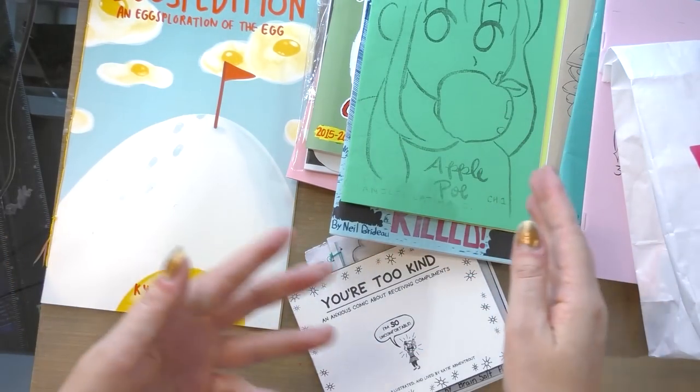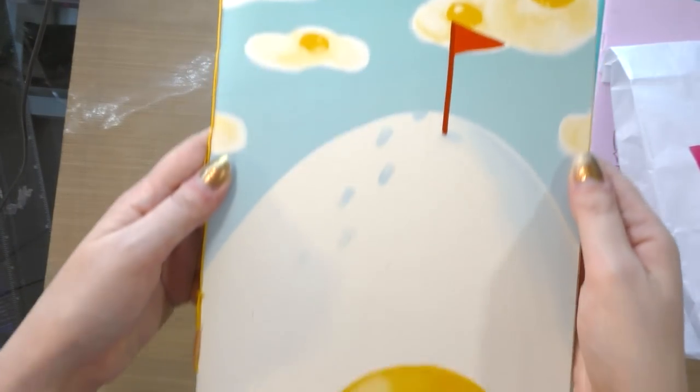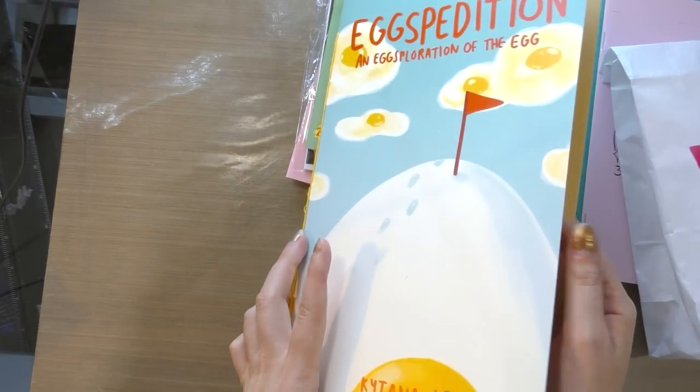So for me, mini comics are about communication and engagement and getting to talk to other comic people and have like a moment of equality with other comic people.